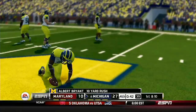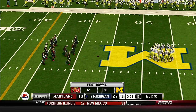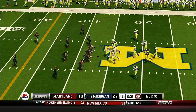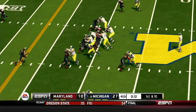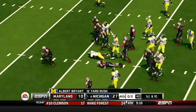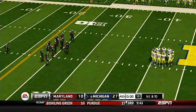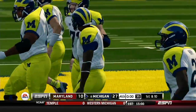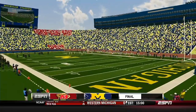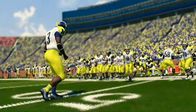Gains his way to the 43-yard line. First down, 10 yards to go. Ball on the 43. And he's level at the 32. Going to do it for this one. Our final score, 27-10, Wolverine.